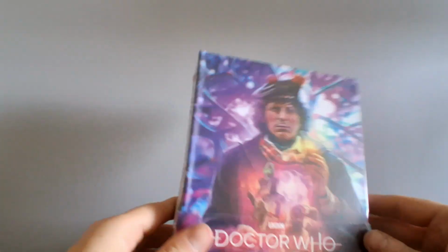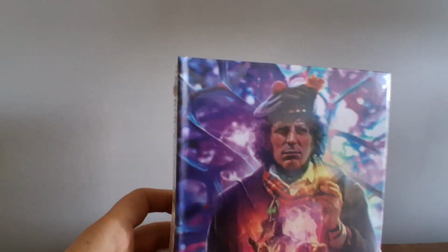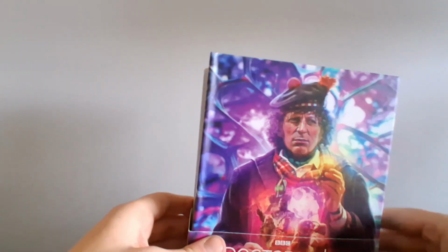Very nice indeed. So, we're now going to take away its value by taking it out of the packaging. Here we go. Taking off the packaging there. There we are. Put that to one side. So let's talk a little bit about the artwork.